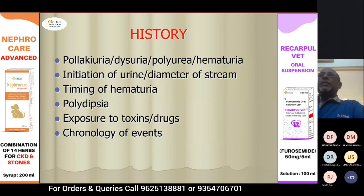Know the history. History is the most important thing in all diseases, and in renal disease also, history is very important. When the case is presented to you, is it presented with polyuria, that is frequent urination? Dysuria, is it having difficulty in urinating? Polyuria, does it pass excessive urine? Or inappropriate urination: your client will say, my dog or cat has never urinated in the bed, and is now urinating in the bed. So inappropriate urination, and hematuria, bleeding in the urine, is again important.